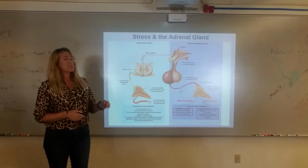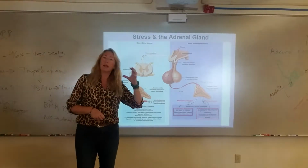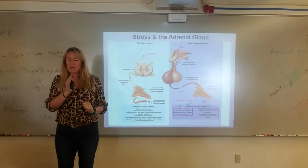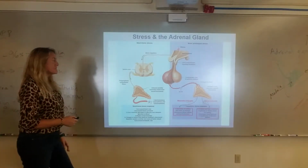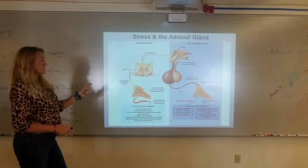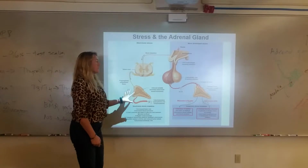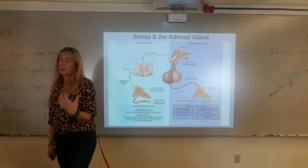But if I have extended or more prolonged stress, not just hearing a loud shot or being temporarily stressed out, but stress that's nonstop and ongoing, more like a chronic or prolonged stressful situation, that's when your hypothalamus and your endocrine system actually get involved. Not just releasing from the adrenal medulla, but now the adrenal cortex is becoming involved.